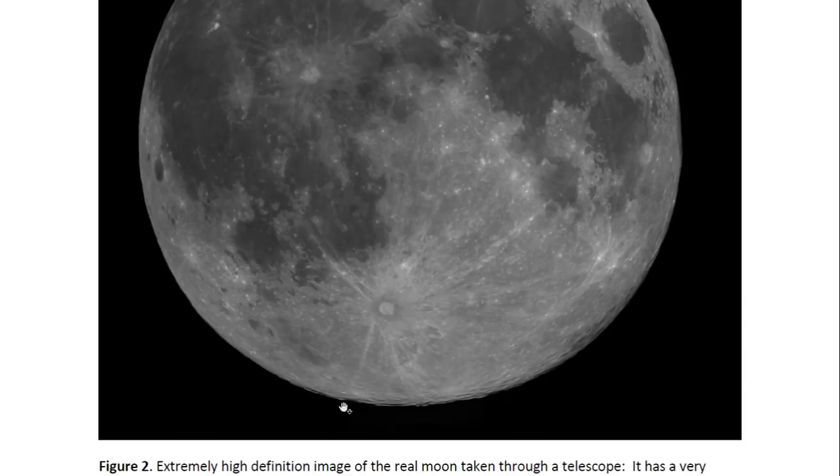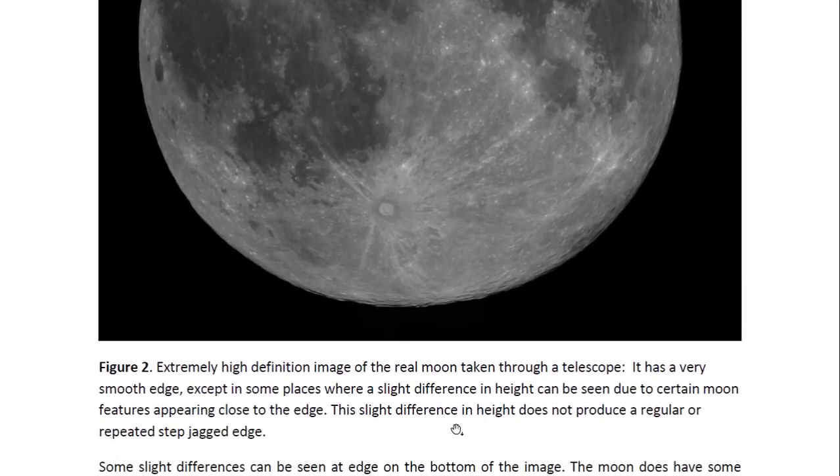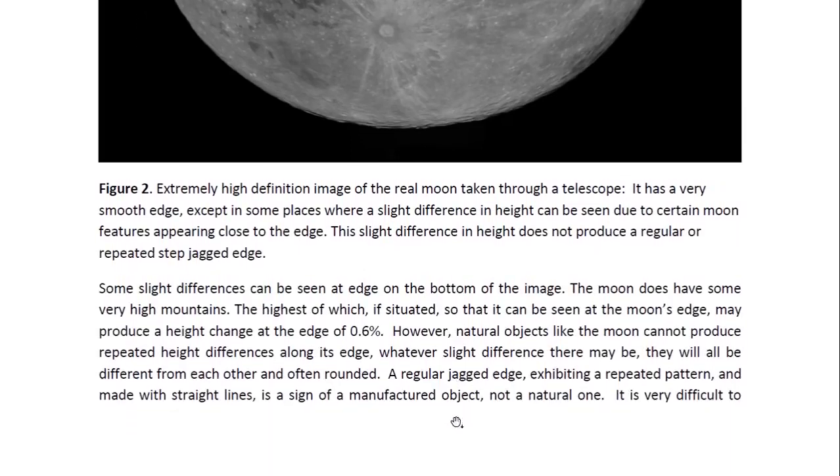But first of all, this real image of the moon, and most of this curved outline seems to be almost perfectly circular. Down here we see there are some differences in height. There's a slight difference there, so a little bit of a jagged edge, we could say. But this jagged edge does not seem to be produced by a straight line or by a repeated pattern. And it is possible through a telescope to see a difference in height at the edge of an image of the moon, because the moon has very high mountains, and if these are close to the edge, then we may be able to see a height change of about 0.6%. But there is no repeated pattern.